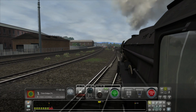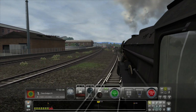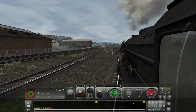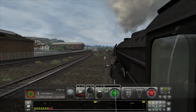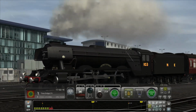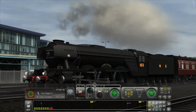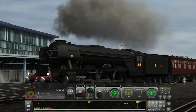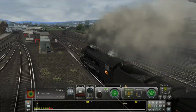Now, I'm already thinking we're not going to do well. It's a standard scenario, there's no score to worry about, but I've got a feeling we're not going to do well today, just because it's a steam train. But look at that. The wartime black livery is just absolutely beautiful. Cannot beat it. I mean, obviously apple green is classic, but this is classy. There's a difference in steam trains.